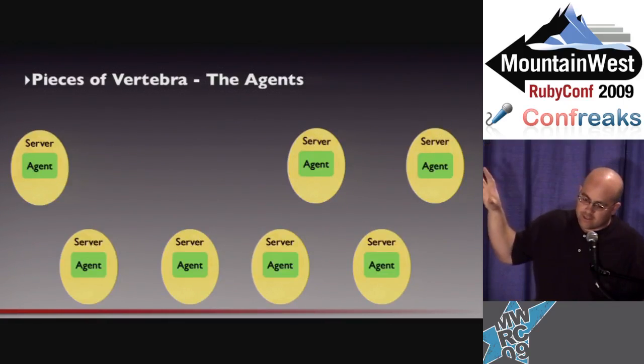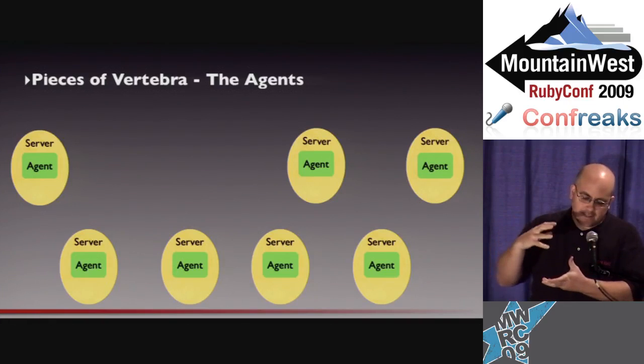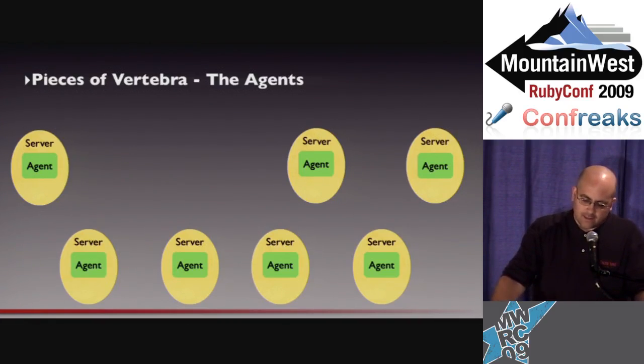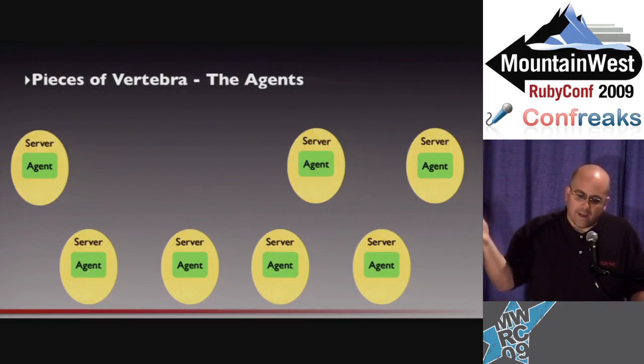Now, the next section of Vertebra is the agents. An agent is nothing more than a process that's running out on some machine somewhere that encapsulates a set of resources that it's making available to the network. And so, for example, you might have an agent that handles all of your gem operations. So it's going to offer operations for listing your gems, for installing them, for deleting them, whatever. You might have an agent that handles logging. So you can write a log, and it will go and store it someplace for you. And if you want to query logs, it can query them for you. And these agents sit there out on all your machines in your cloud, however many you've got, just waiting to do something.